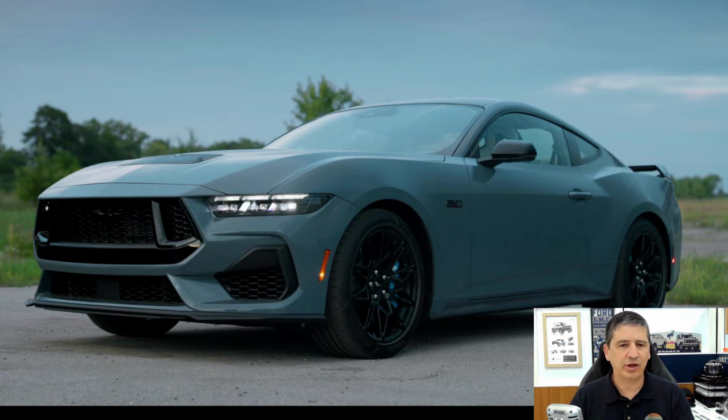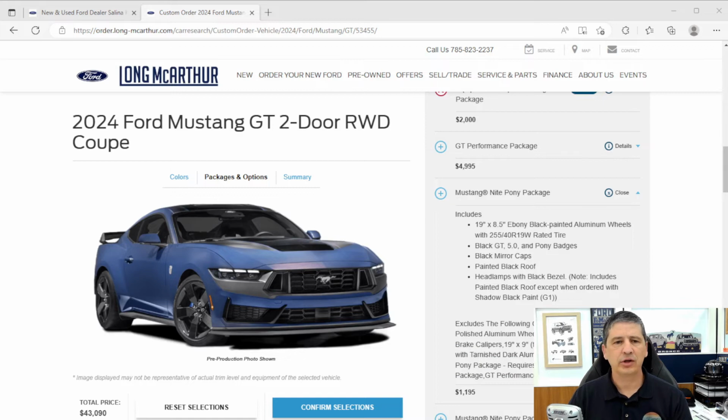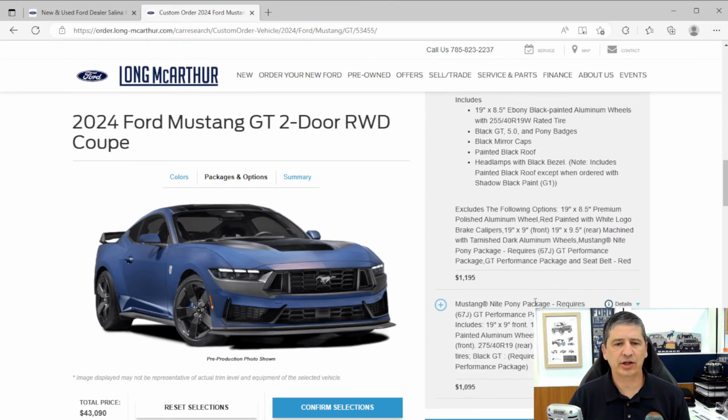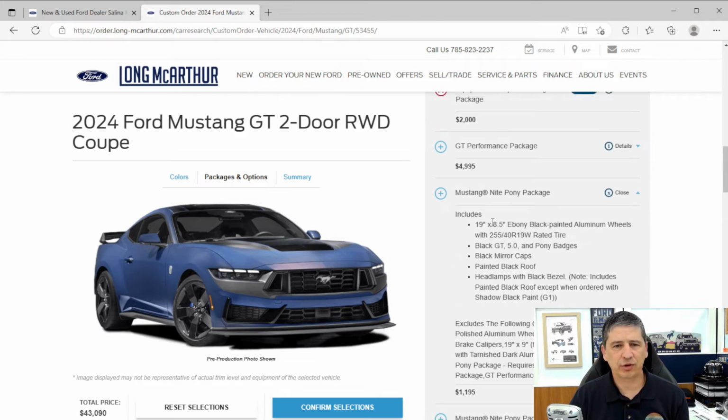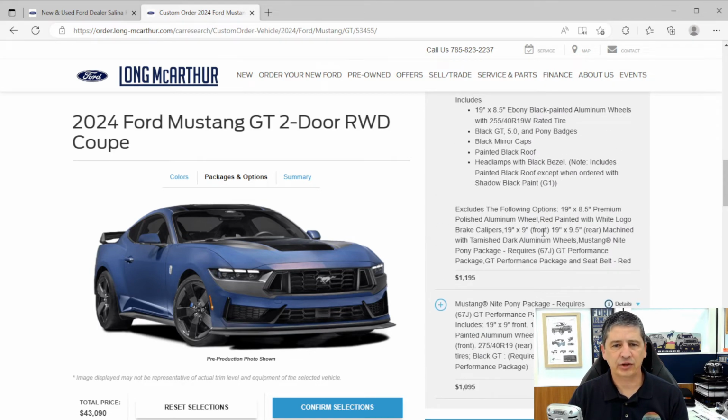So yeah, and some notes. If we actually go back, there you go, to this, you can kind of see some of the exclusions down here. You cannot get the 19 by 8.5 inch premium polished wheel that basically comes with the Nite Pony package. That's the reason we have this in 2 different locations here as well as down below. If you get this with the GT Performance, it'll be the 19x9 in the front, 19x9.5 in the back. So that's the difference there, and it actually mentions that in here, which is pretty cool.